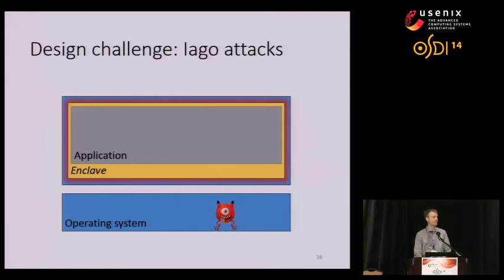An application isn't an island. It depends upon an operating system and assumes the operating system is correct. And it interacts with the operating system through a wide, rich, and pretty complicated system call interface. And because the application assumes the OS is correct, these system calls provide the perfect way for privileged malware to corrupt the behavior of the application.